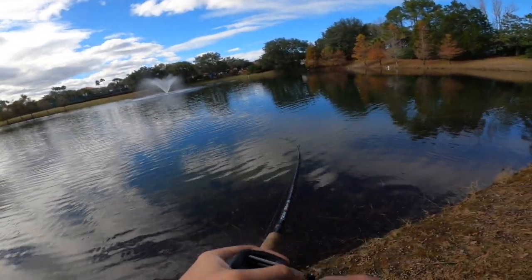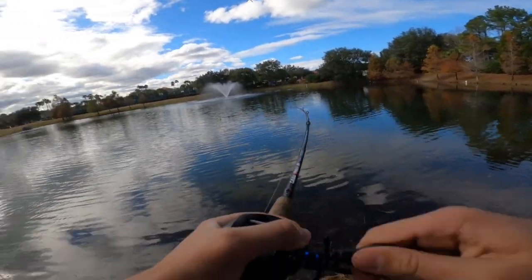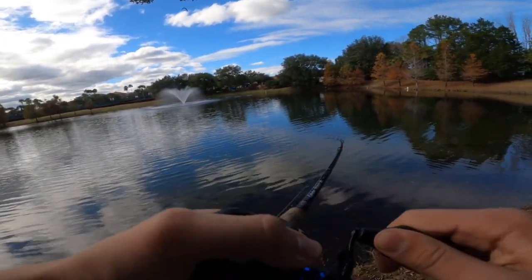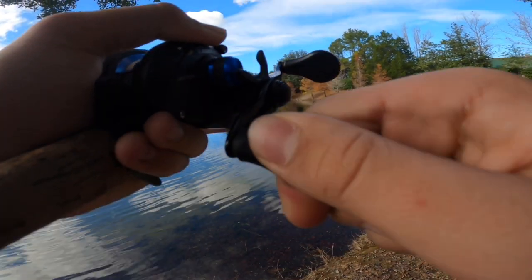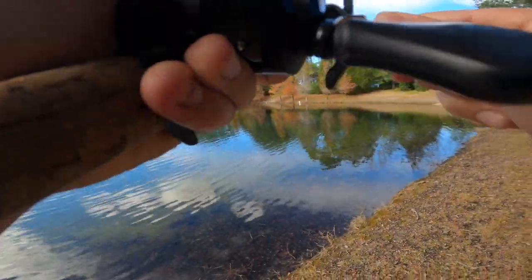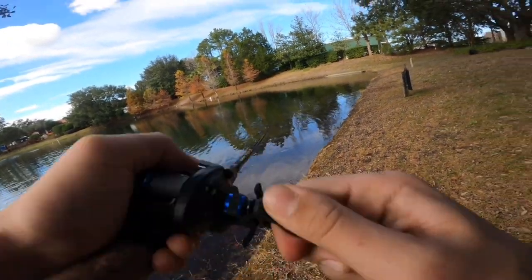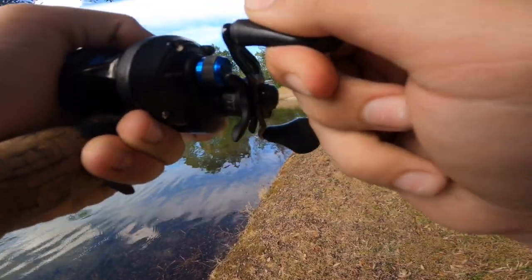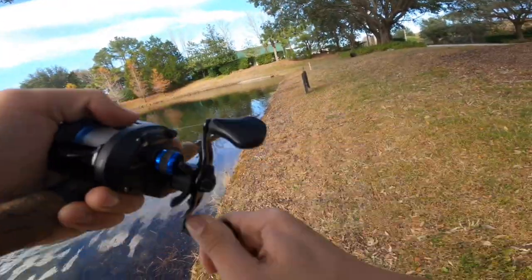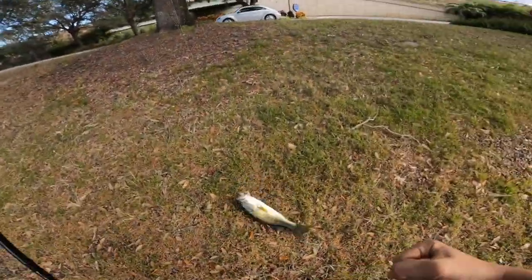Fish on. Feels like a nice one, guys. Stay pinned. Stay pinned. And these Florida bass just dig deep. Oh yeah. Oh yeah, guys. Dude. Get up in here. Let's go, guys.